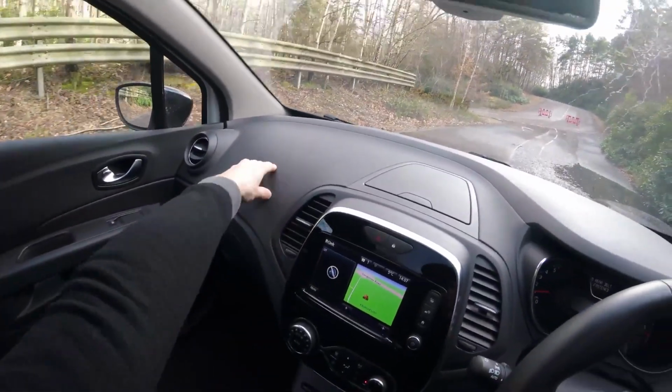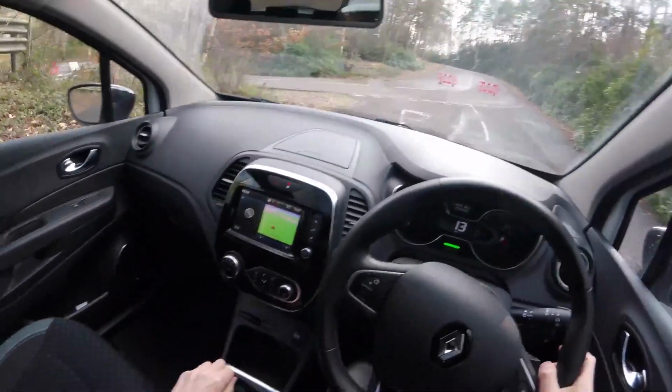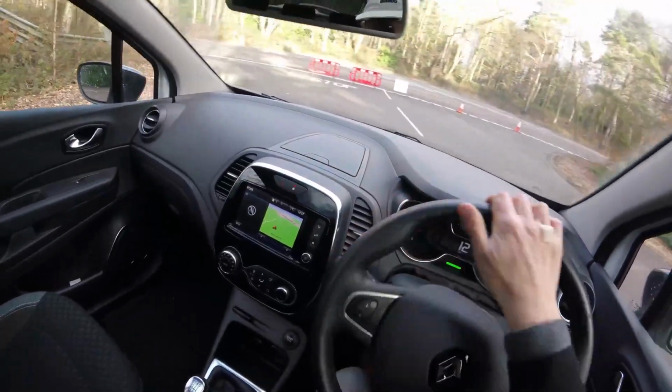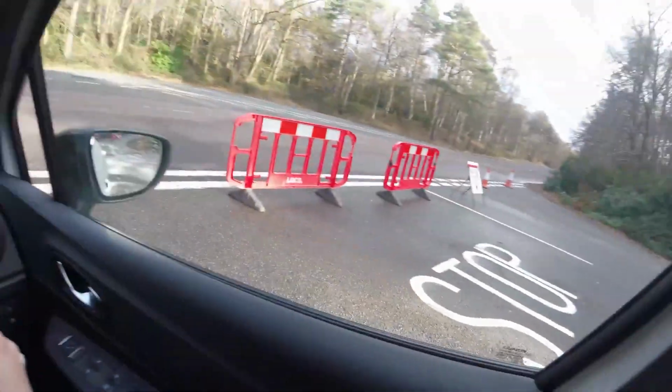Now, one thing to notice is that you have squidgy plastics on the top of the dash. However, the design, I don't know, it's starting to feel a little bit old. It doesn't look as cool on the inside, this car, as it looks on the outside. It is quite easy to use.